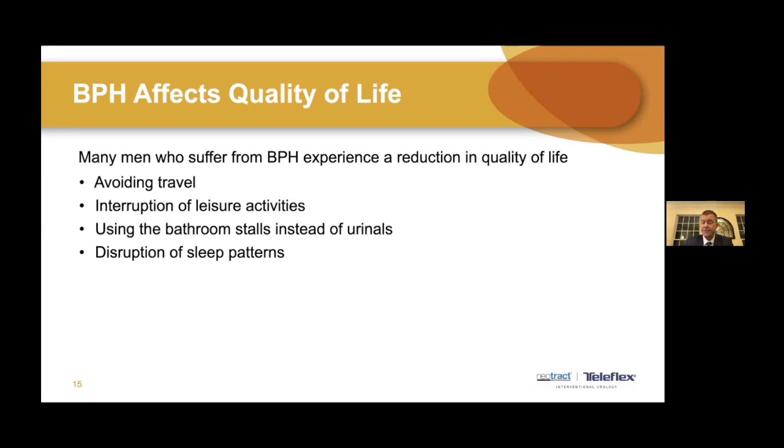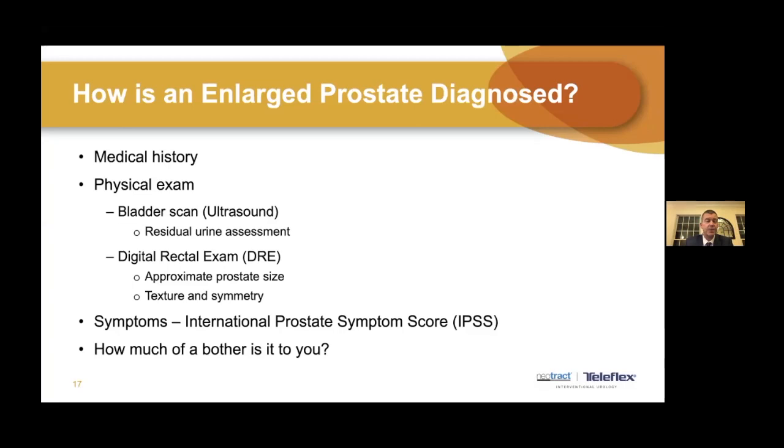And a lot of times the evaluation we do can point to whether it's the prostate as a primary source of those problems. So how is it diagnosed? We always take a history. We do an exam. The rectal exam is giving an approximate size of the prostate. It doesn't do a great job of really telling you how big the prostate is, but we're also feeling for nodules, hard bumps. Those are things that would be more concerning for prostate cancer.